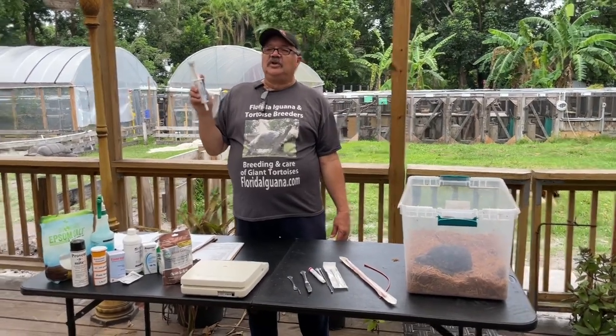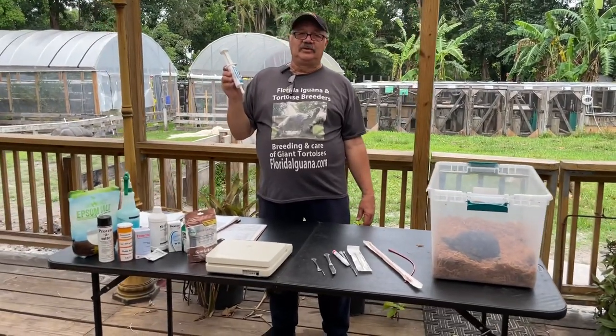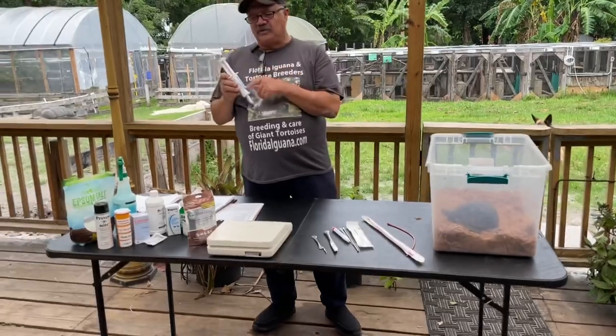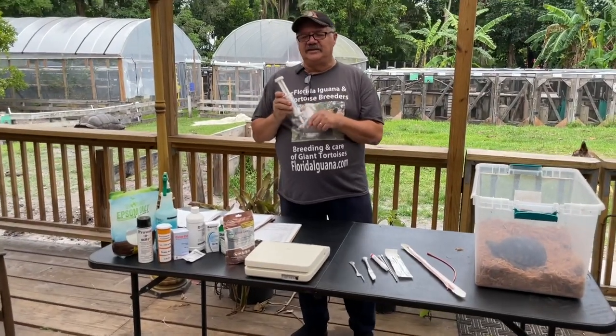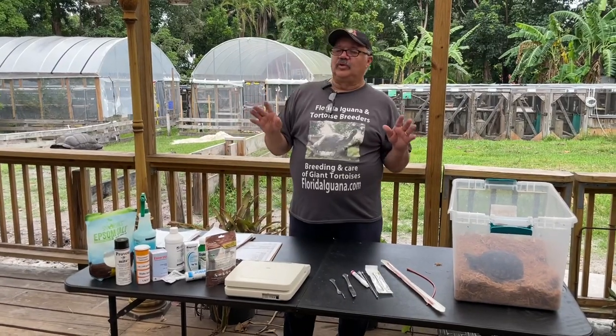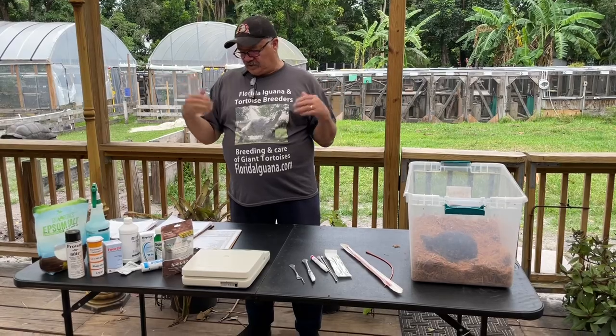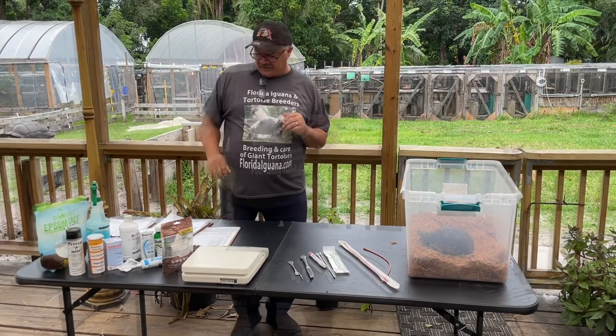dewormer. So sometimes these drugs are mixed with other things that we don't use in tortoises and iguanas. So you want to make sure fenbendazole, that's what you're getting. There's nothing else in that fenbendazole. Again, that's why I'm saying, go to your vet, make sure you're talking to your vet, and he understands what you need to actually get done.